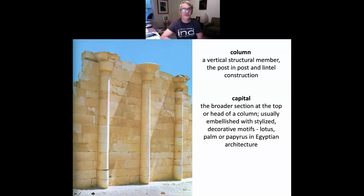And a capital, you see a lot of them, you've got a broader section at the top, which is the capital, and usually stylized with decorative motifs. In the Egyptian case, it's lotus, palm, or papyrus. When we get to the Greeks and the Romans, you'll see they have different styles of capitals that are associated with different orders of architecture. But I think the ancient Greeks got a lot of ideas and a lot of direction from the Egyptians.